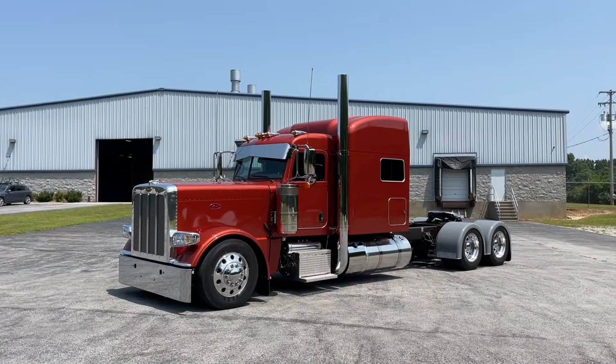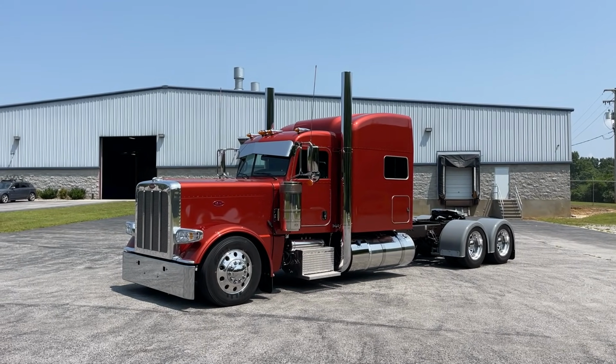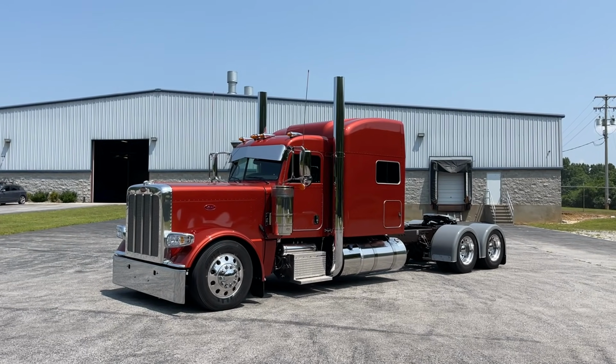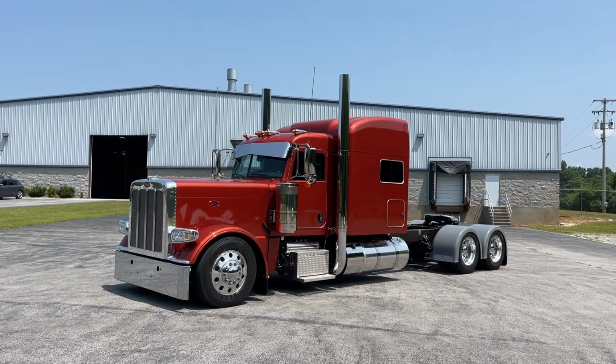All right, we got the truck up to the paint shop, and it went down the road pretty good, right, Tom? Oh yeah, the thing rides great. 605 horsepower. Can't remember what transmission it was. It's an 18 speed.